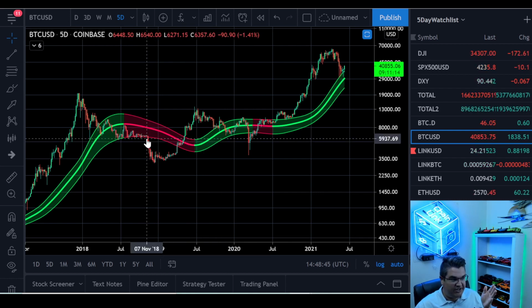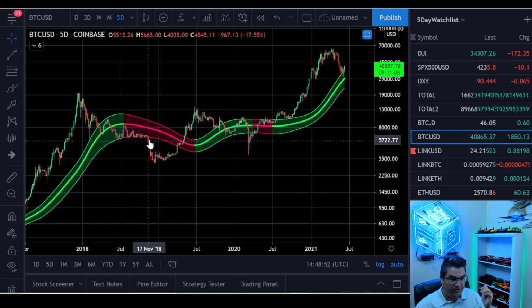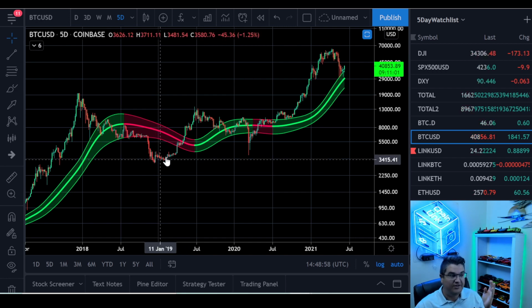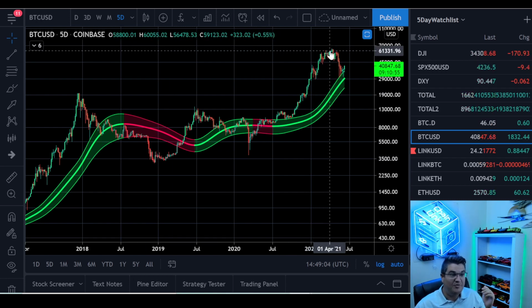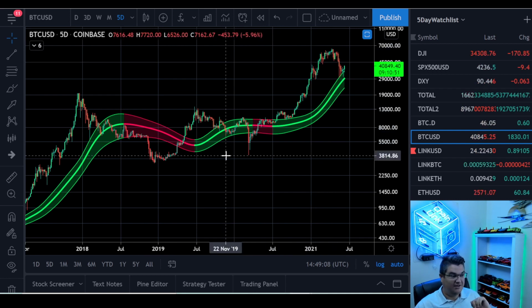Case in point, look at Bitcoin. It was under the channel back in November of 2018 to April of 2019. Prices ranged from roughly $6,000 all the way down to $3,000. Would it have mattered if you went all in anywhere in this time frame? No. Look how well you would be doing. Quite well, right? Minimum 10x, minimum.